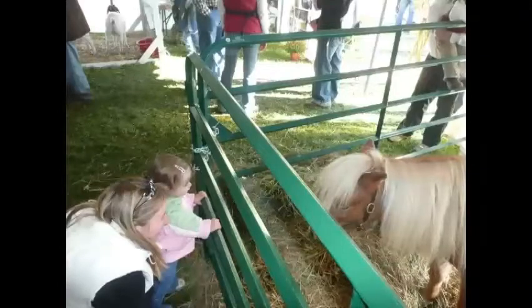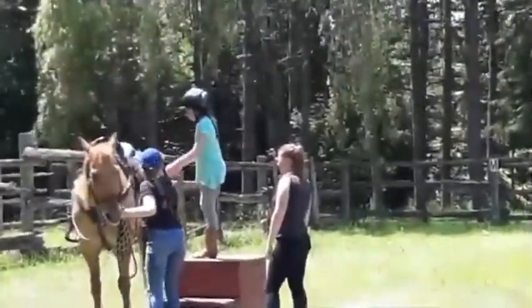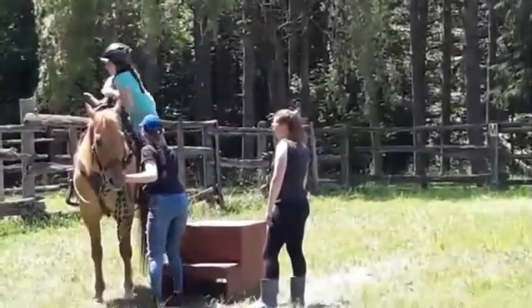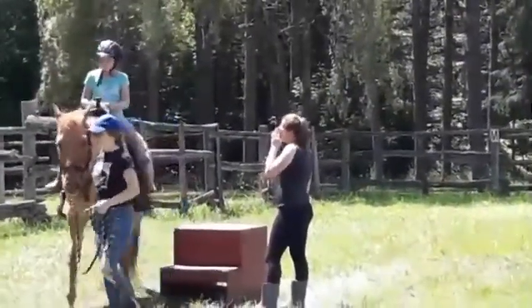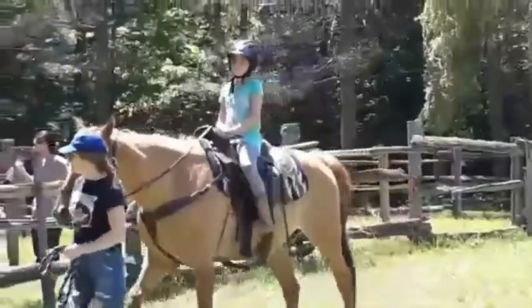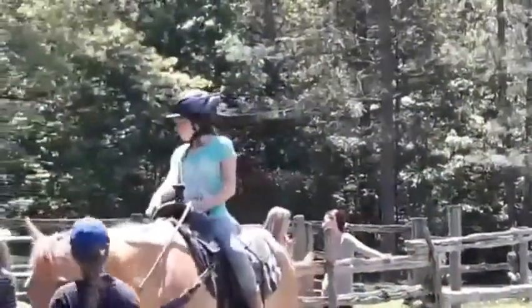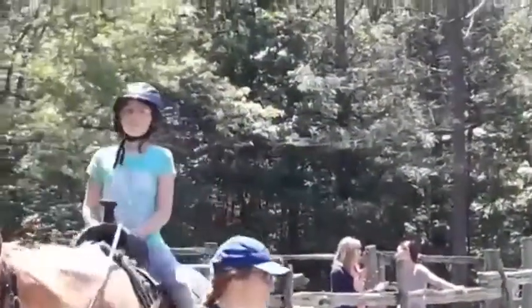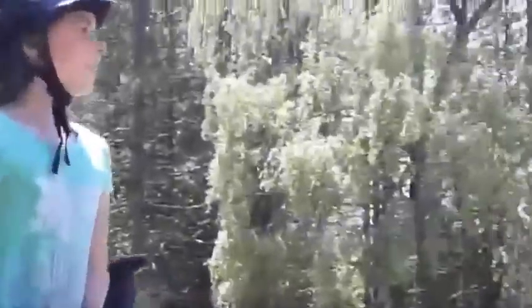As you can see in the first picture, I was exposed to horses when I was very young, and I started riding at camps, as you can see in this video. I think this was about 10. I was about 10 when I started riding horses at camps and getting into horses, but from age 2 to 5, I'd ride horses at country fairs all the time, and I loved it.